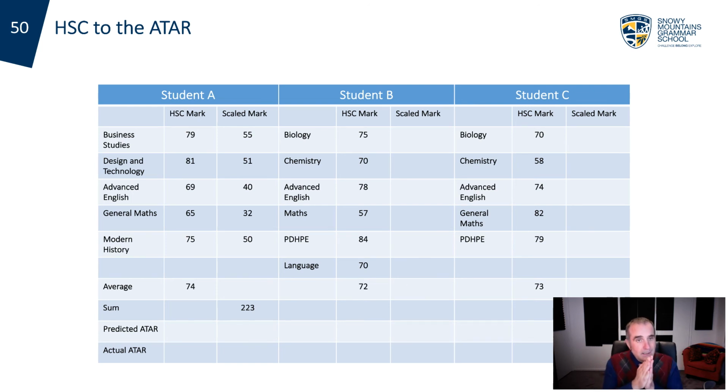Now UAC have taken the marks and scaled them. Everything scales down. Maths Extension 2 scales down only slightly, but everything scales down. Now, it is 2 marks out of 50, but I'm simplifying it and leaving it as a percentage for you. So this is not what it really looks like, but let's have a look. They're the scaled marks. Adding up those marks, you get a sum of 223, which is the total for the 10 units there.